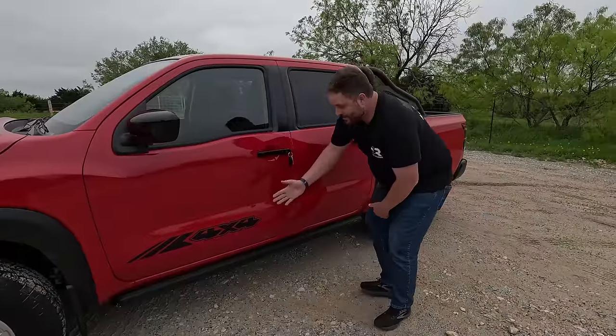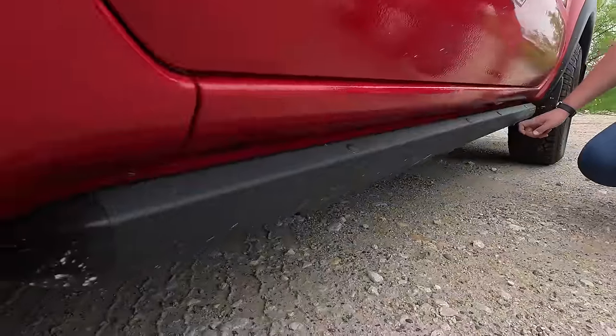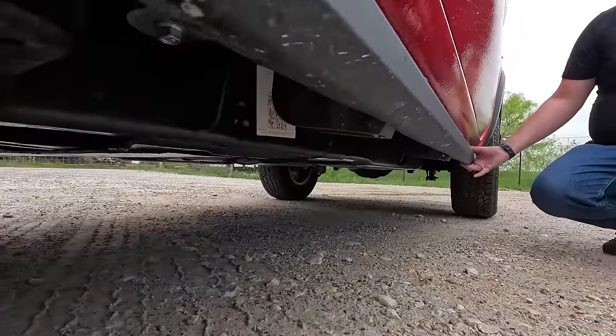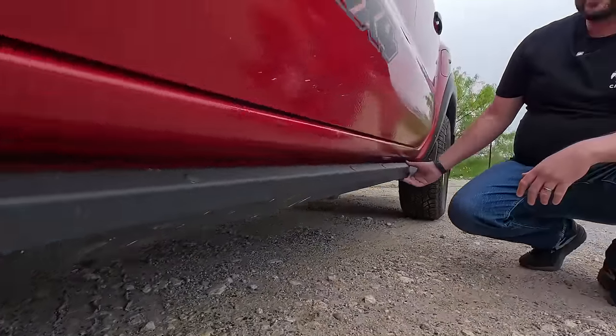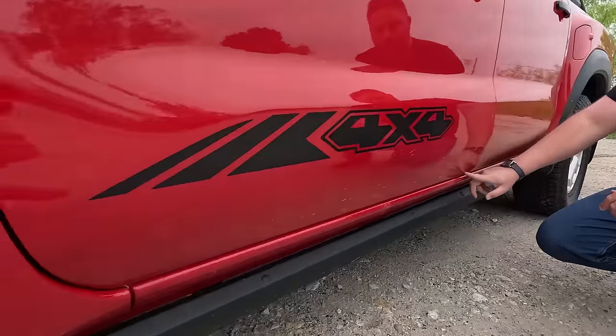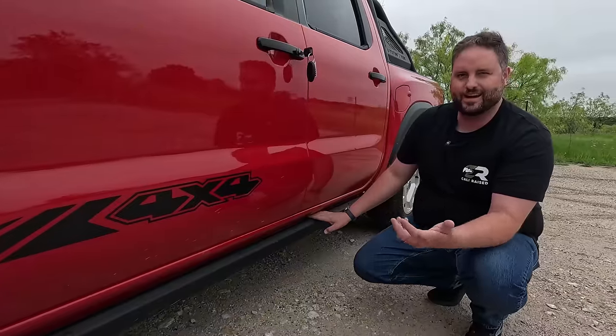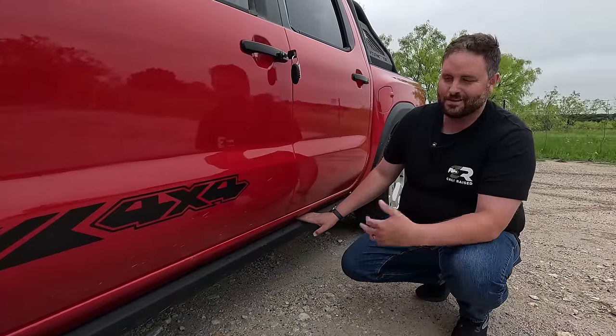All right, coming on down the side, you get sweet 4x4 graphics. And look at this, Craig. What is that? That's a real rock rail. Very happy with that. There are no goofy hoops on it. But what I do notice is, similar to Tacoma, there's a big coating under the paint on the bottom. Looks very orange peel, and that's to help protect against rock chips and stuff like that, and rust prevention. Not the best look, but there's a function to that.